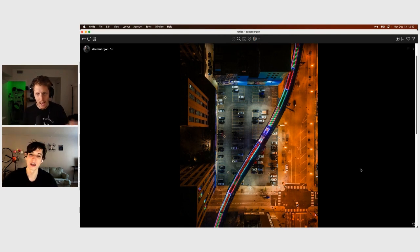So in this photo, we have a top-down shot. It's a great example of what you can do with a drone that's almost impossible to do in any other way unless you have a helicopter. A top-down shot of the train coming through, bending as it goes through the frame, and then we have the streets below.